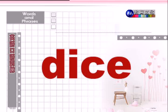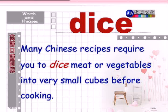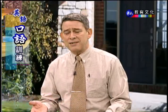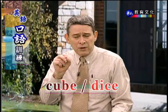Dice, dice. 把切成小块。Many Chinese recipes require you to dice meat or vegetables into very small cubes before cooking. 很多中国菜的食谱会要求你在煮东西之前把肉或蔬菜切成小块。I'd better tell you a couple more things about this word. You may be confused. What's the difference between cube and dice? It's really the same thing, but when you're finished, cubes are larger. And diced food is very, very, very small.